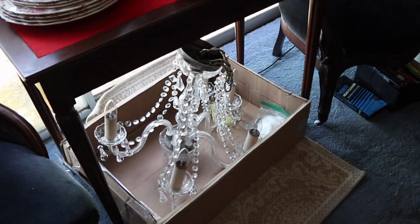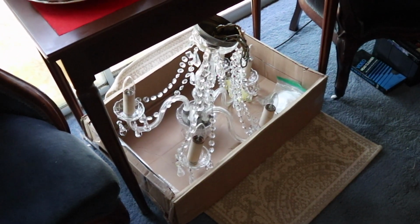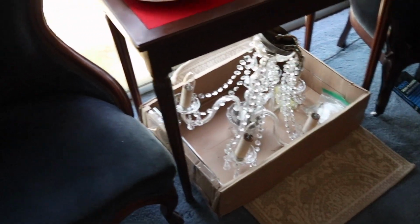This is a nice chandelier that they conveniently already took down for us, so we're going to just leave it in that box, price it at about $100, and watch it go to someone else's home.